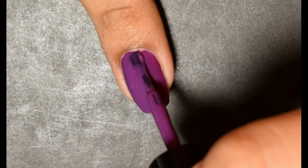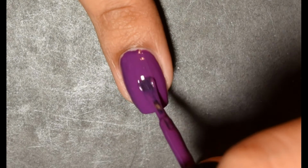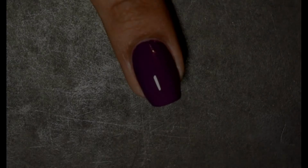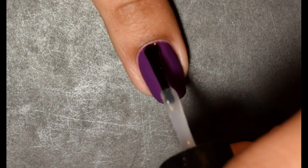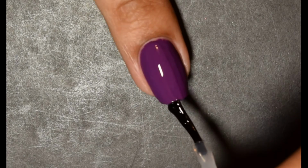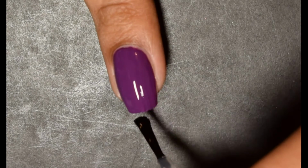I'm not a purple girl, but if purples are coming in this color, I'm all for it. Give it to me. I think this would really pop matte as well. It'll probably make it look a little bit lighter. I liked it a lot, needless to say.